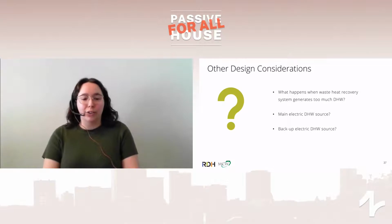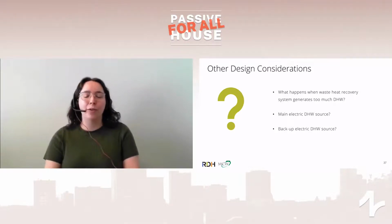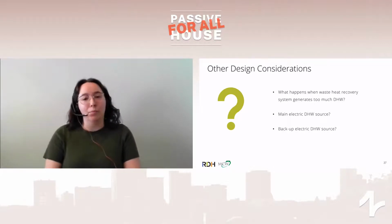One other thing you have to consider is the main electric domestic hot water source. So as discussed, 43% of our domestic hot water is coming from these waste heat streams, but you still need an electric or other domestic hot water heat generation system to account for the rest of that heat. So, there are different options available. We went with an electric domestic hot water system, but that's something that has to be considered. As well, depending on the system that you go with, you may need some backup electric heat on top of that.